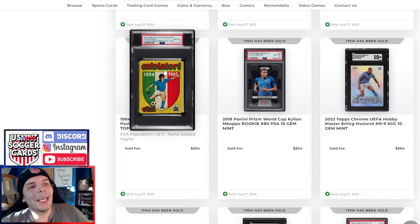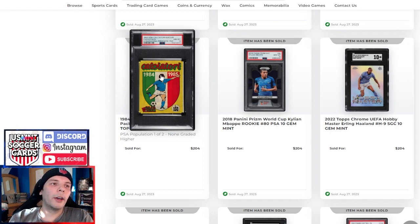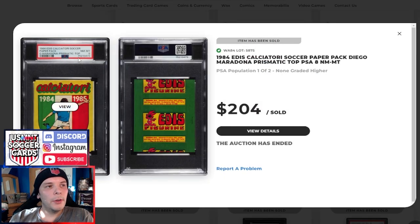But here we have the 1984 Disc Calciatori Soccer Pack. So this is a year of which Maradona was there, and you can see Maradona on the top. We can't really, but if you know what you're looking for, you have the right light. Basically, there is the prismatic sticker inside that has the foil around Maradona. Looks really nice, and to be able to get that in a pack for $204 in PSA 8 doesn't seem bad to me.